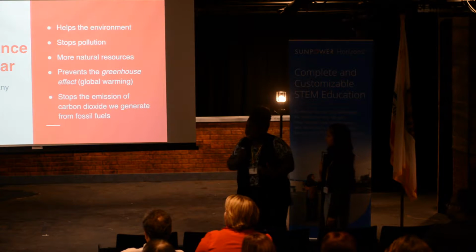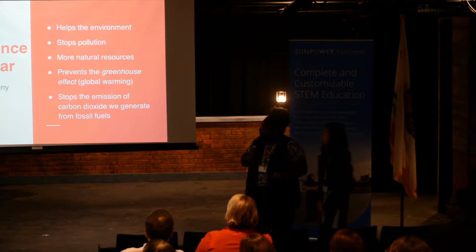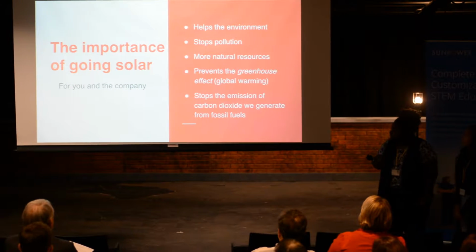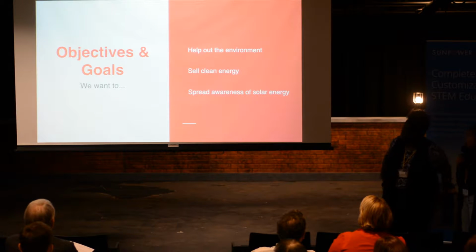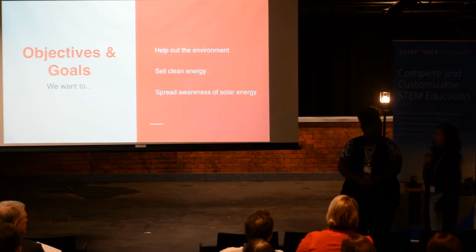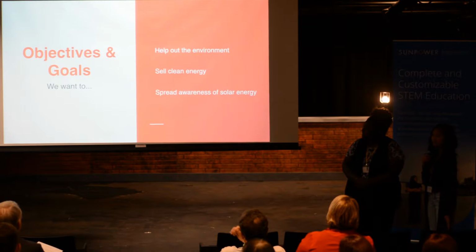So the importance of going solar. This is the overarching thing. It helps the environment, it stops pollution, and you get more natural resources. Also, it prevents the greenhouse effect. Our objectives and goals: we want to help out the environment. That's why we're all here, right? By installing solar panels, you can show that you support this clean energy that won't pollute our earth, and it also advertises the idea to others in your community that you should get solar panels.